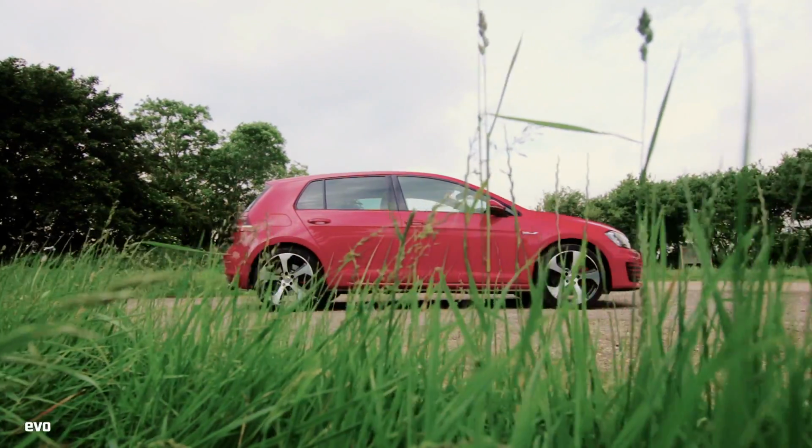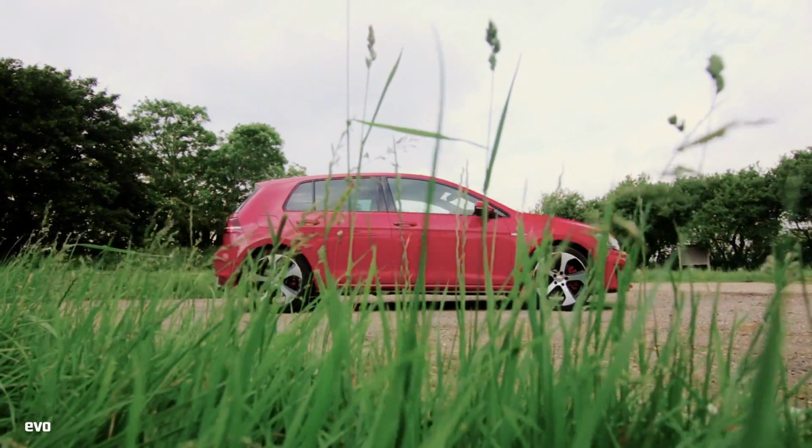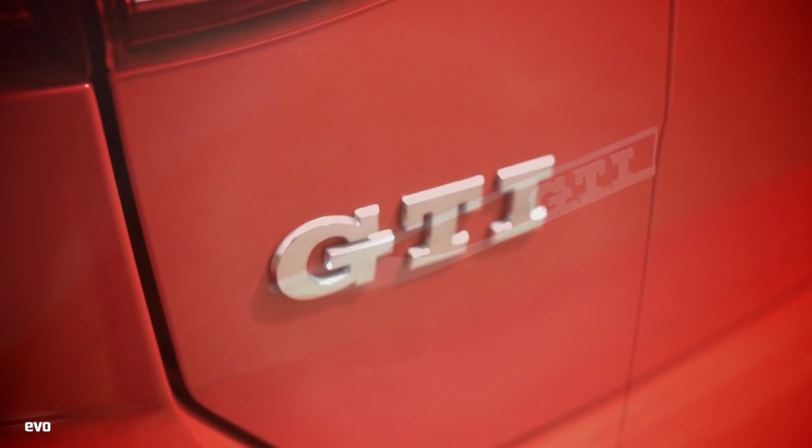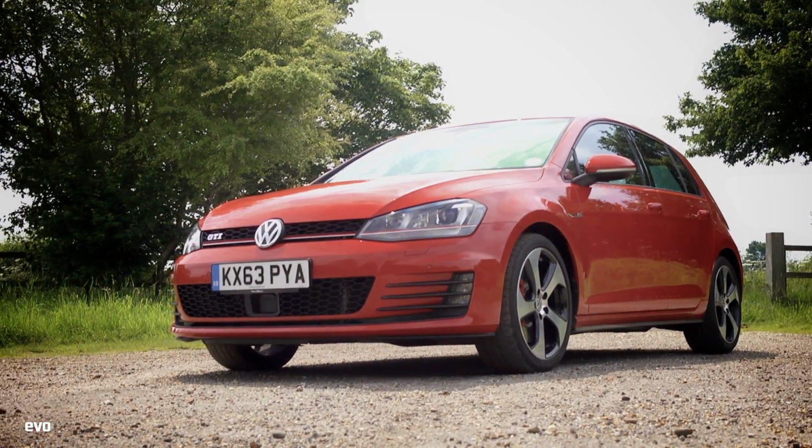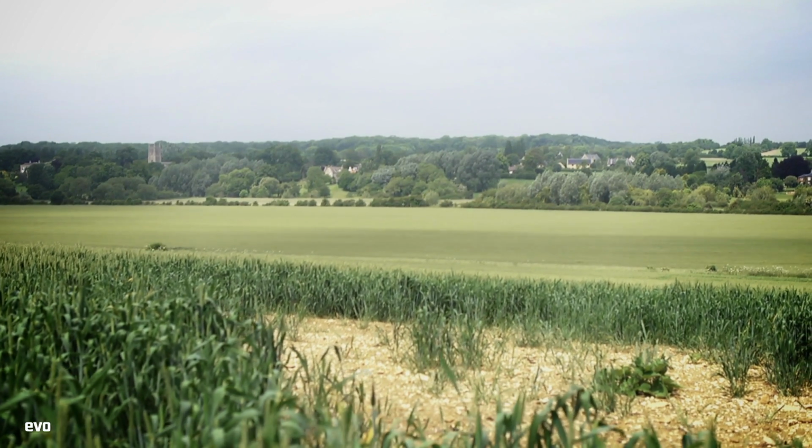The VW Golf GTI is the quintessential hot hatch. After all, it was the Mark I version that kicked off the whole hot hatch genre in the mid-70s. Since then, it has evolved through 7 generations into this, the current model.